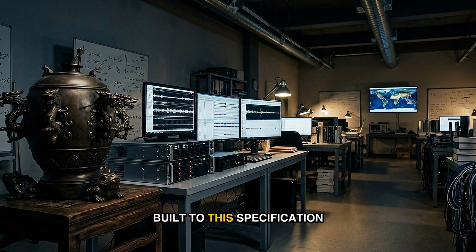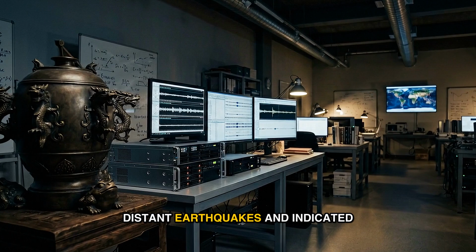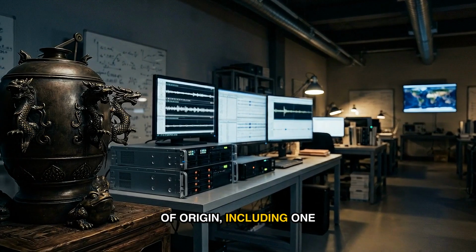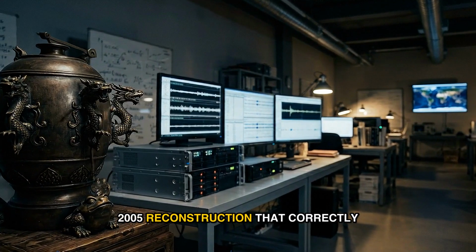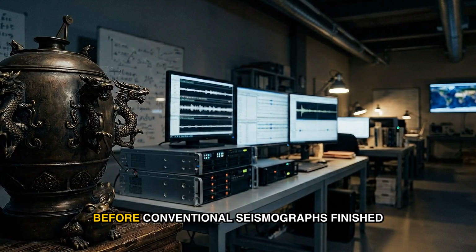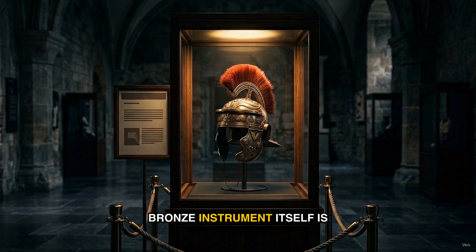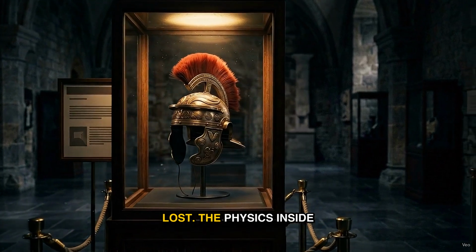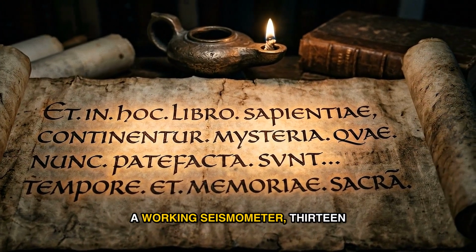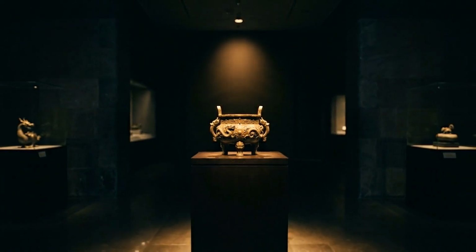Modern replicas built to this specification have successfully detected simulated distant earthquakes and indicated the correct compass direction of origin, including one 2005 reconstruction that correctly identified the direction of a real regional tremor before conventional seismographs finished processing it. The original bronze instrument itself is lost. The physics inside the old text was not superstition. It was a working seismometer, 13 centuries before Europe built one.